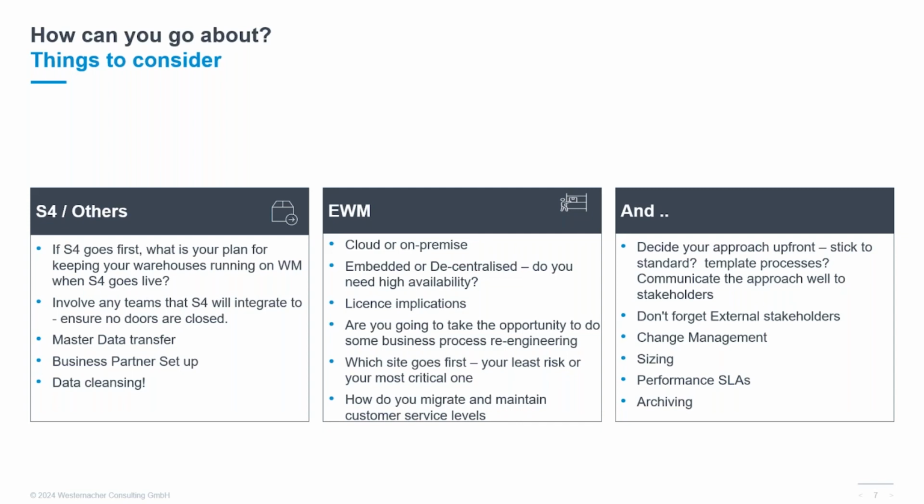And then change management is one of the most important things. You can design or have the best system in the world, but if you haven't communicated that change to your users, then the implementation of it may not go that well.